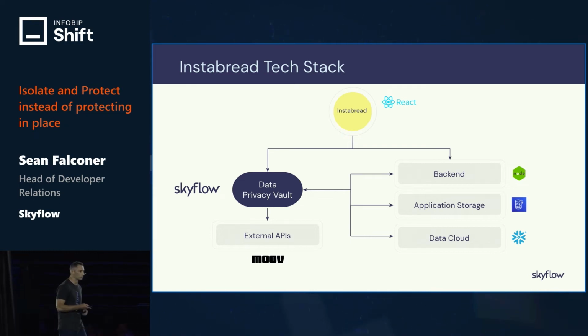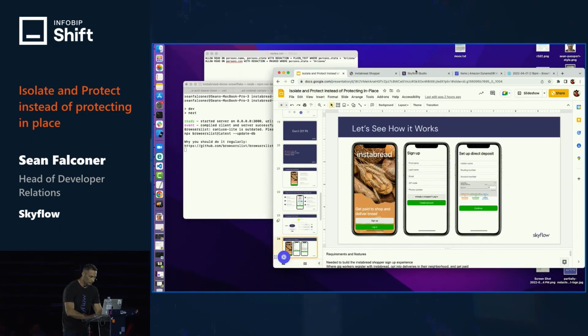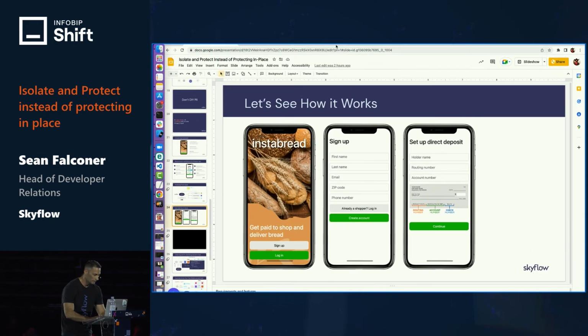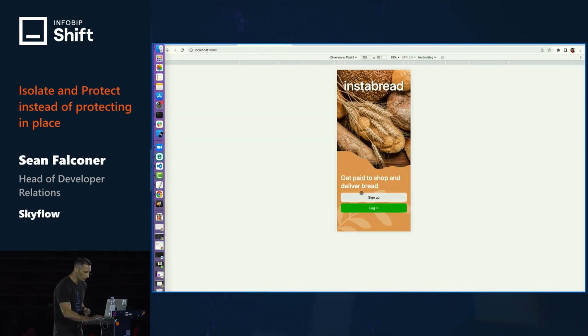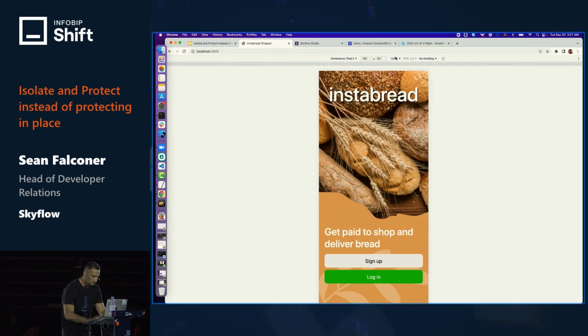All right, so we're going to take a look now at what this actually looks like. So I've been here for a couple days. I've attended a lot of talks. I haven't seen anybody do a live demo. So we're going to give it a shot right now. Oops, there we go. All right. So this is Instabread. And here, let me blow this up a little bit. Oops. There we go. And we're going to sign up.